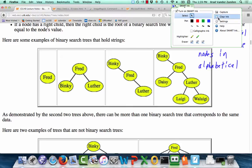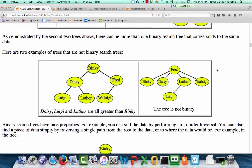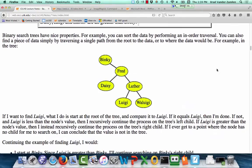So a nice feature of binary search trees is you can traverse them, and you'll traverse them in alphabetical order. That's nice because they maintain the nodes in alphabetical order, something that hash tables don't. Now here's another nice thing. Let's say it's perfectly balanced, meaning that at every node there are as many nodes in your left subtree as in your right subtree. This one isn't balanced.